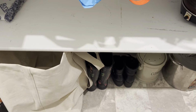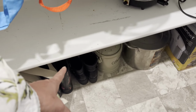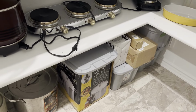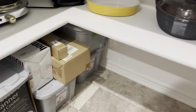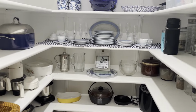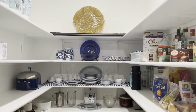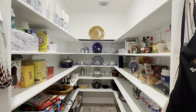And then down here, this is what we keep when I carry our dirty clothes, do laundry, boots for when it's raining, and then just things at the bottom that I'm still contemplating whether I should just donate them or keep them. But friends, this took me a few weeks to do. And here is how it looks now. So here is my pantry.